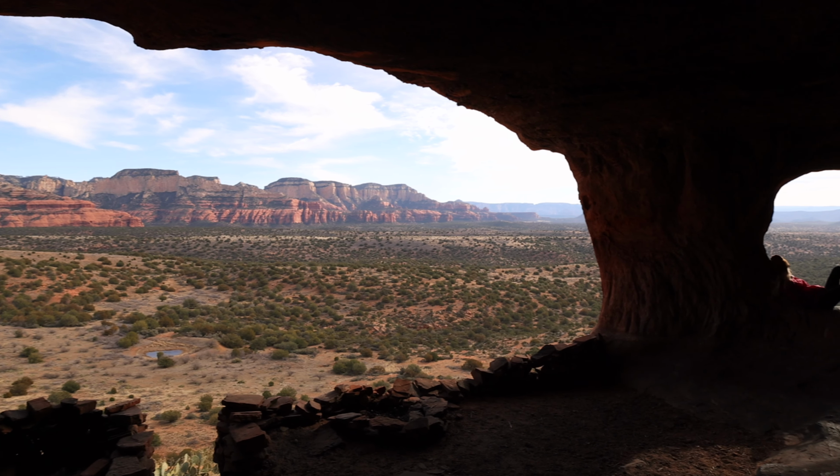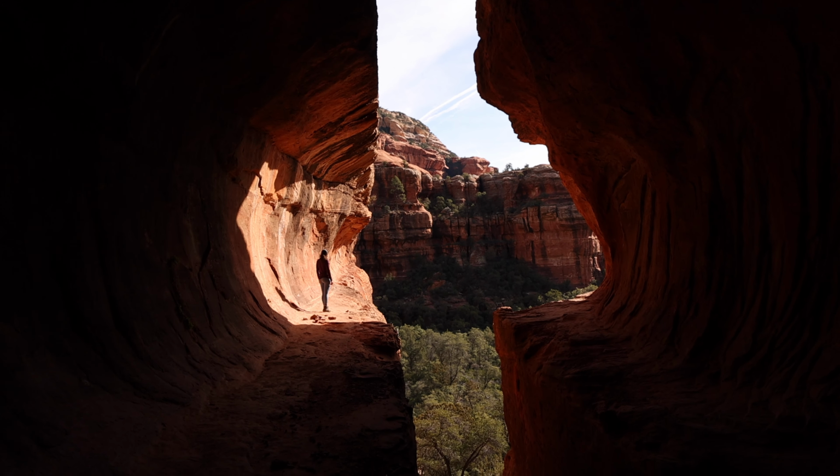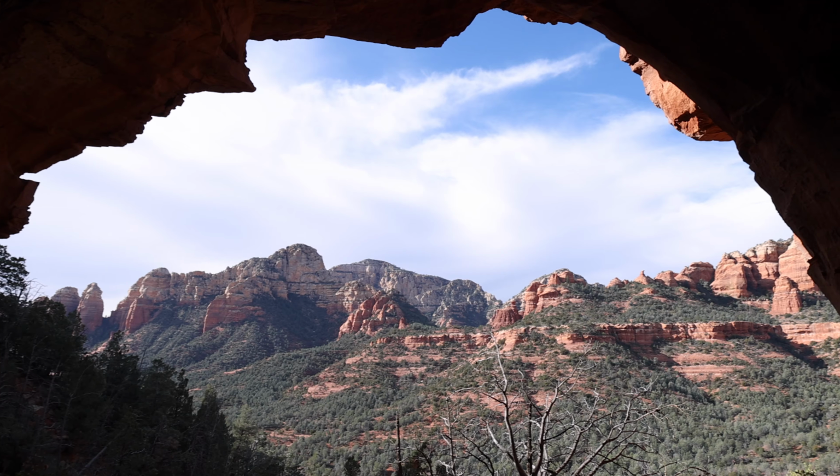So no matter which hike you choose, you can't go wrong. There's so much to do. The nice thing about Sedona is that everything is so close together. Trailheads that are adjacent to each other take like 5 to 10 minutes to get to the next one. So that's why we were able to jam pack like 2 to 3 hikes a day when we were there. So if you're short on time, it's still a great area to spend your time in because there's so much to do in such a tiny area.